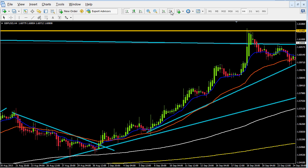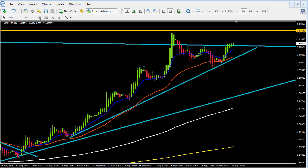Cable, GBP US dollar. Again, the power of the 36 EMA. Price created a lower high. It looked like it wants to break, but in the end the price stayed over the 36 EMA and created a higher point here right now on the chart. It doesn't mean that it will go up forever. It's just showing us how powerful the 36 EMA is.